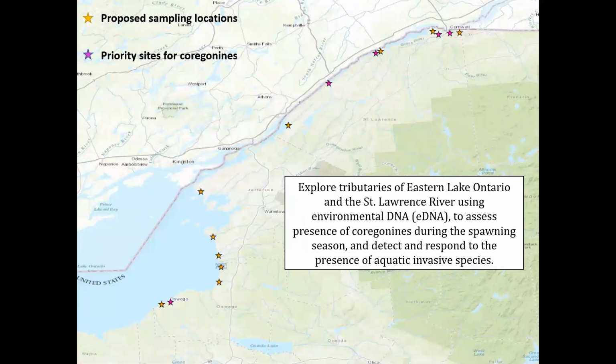So as a recap, we got funding to really expand the eDNA work that has been occurring through SLELO. And so we are looking at collecting eDNA samples from down really near Oswego in the south, up the eastern lakeshore, and then into the St. Lawrence up to Massena, New York. So we're going to be looking at tributaries from August through December.